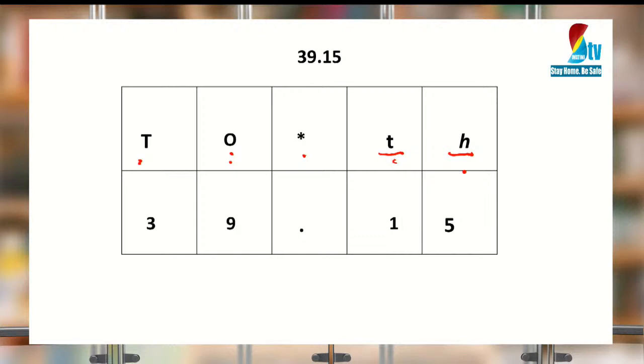Let us look at the number on top of the table. This is the number I'm talking about, dear learner. We have 39.15. I hope you know, dear learner, that when we are reading decimal numbers, the numbers on the left are whole numbers. We say 39. And the numbers after the decimal point are fractions. So we don't call them as a whole, but we call them individually. That is why we are going to say 15.